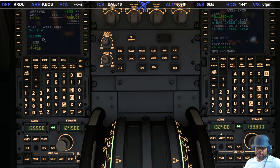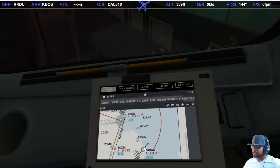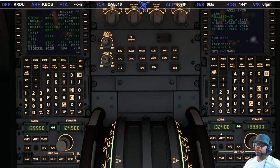Okay, there's the transitions that I was just talking about. So Benin would be the one, so we can do BOG, then transition from here, make the left turn, and then these should also be in the orientation. So we'll go via Benin, and we've got a transition of JFK, and now we can insert that. And it should be a flawless flight plan. And we can literally delete this and go straight to Benin.